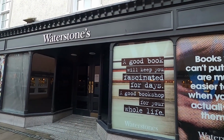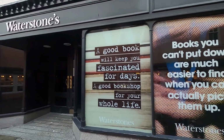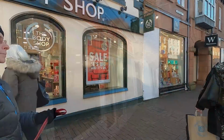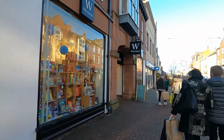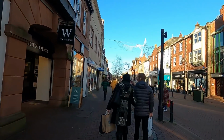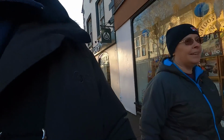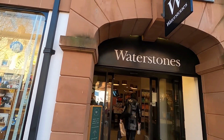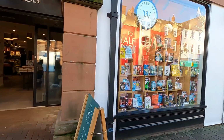Waterstone's closed. It says a good book will keep you fascinated for days, a good bookshop for your whole life. And it's closed. Take my hat off, haven't I? Mind you, they might just move. I think they might have just moved. Oh, that's alright then. You cut that bit out then. I'll cut that bit out.